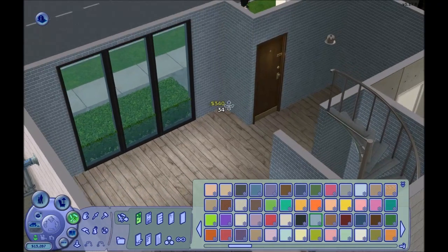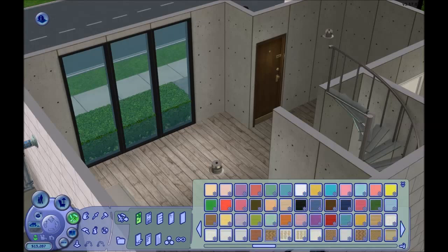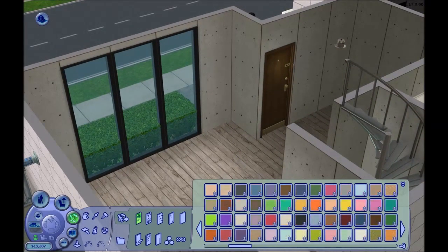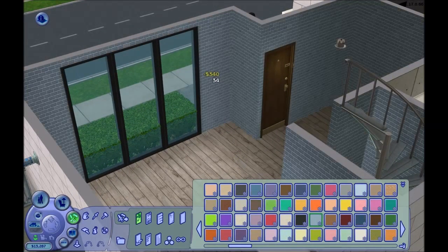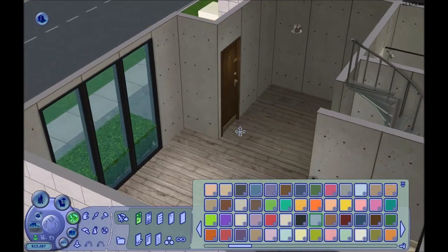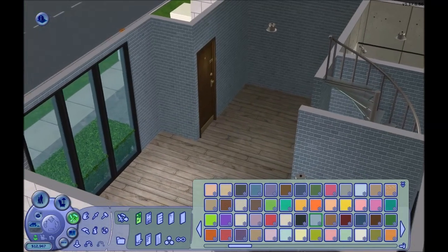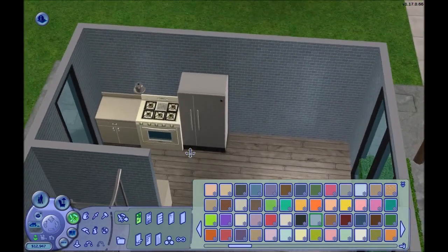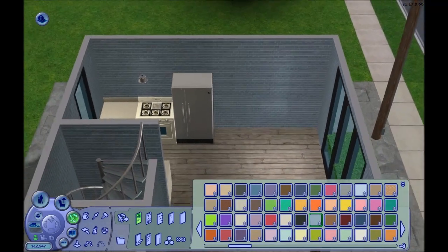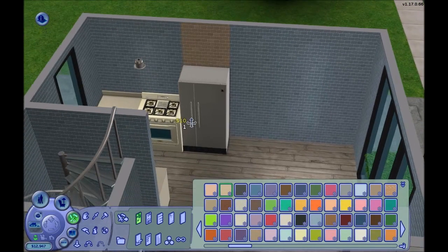I do tend to just pick something and stick it right to the walls. I don't usually like to think about it too long, you know, because I just want to get to the playing part. So let's go with that. I think this wall here could be a different color.